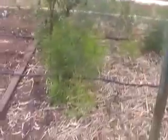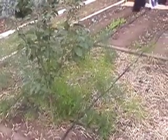Now this is an asparagus patch. I'll see if I can get a better angle. Can you see the border, the wooden border there? And that's all asparagus. I cut it every morning, so there's nothing showing at the moment.